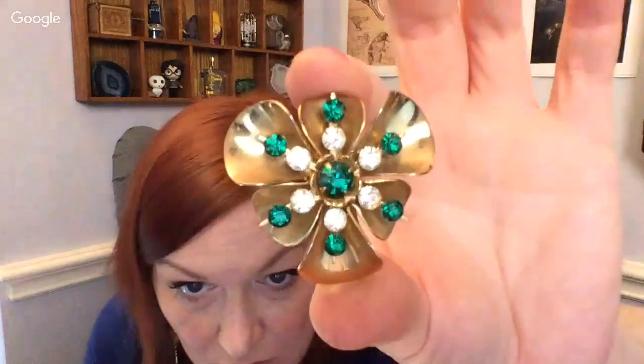Again, I don't really think it's gold because it's one, not marked, and two, but it's awesome. Like, one more look. Is that... it's not upside down. No, that's good. Okay, that's going to the side there. Okay, next.